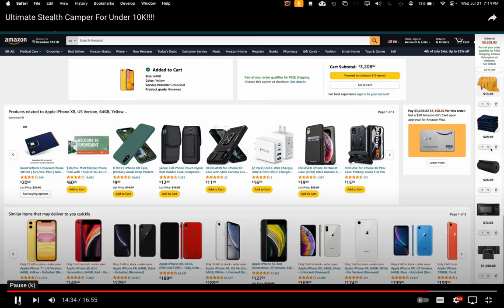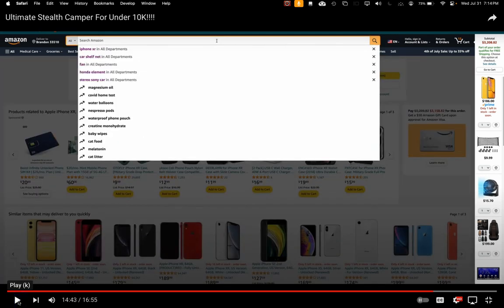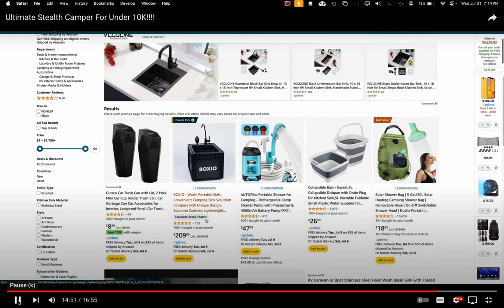A functioning sleeper build that you can sleep in. A nice little RV type camper setup, right? Oh, wait a minute. We forgot a sink. A sink, yes. You might want to brush your teeth or something. We need a car sink. Yeah, like this, just a little itty bitty sink.